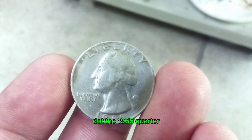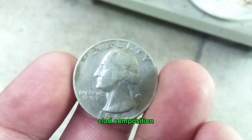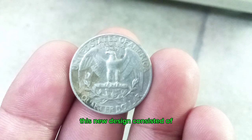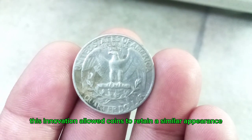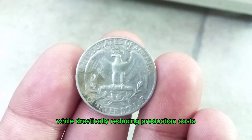The 1965 quarter was the first U.S. quarter dollar produced with the new copper-nickel clad composition. This innovation allowed coins to retain a similar appearance and durability to the earlier silver quarters while drastically reducing production costs.